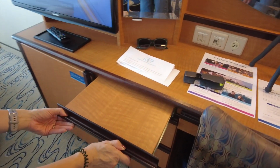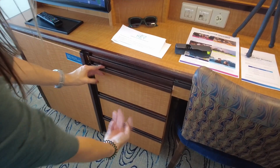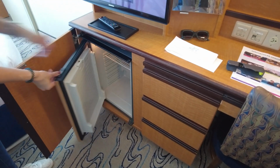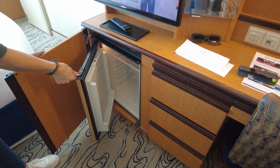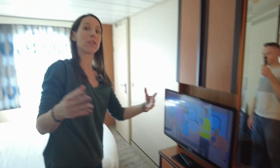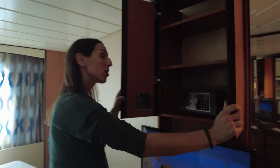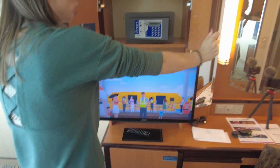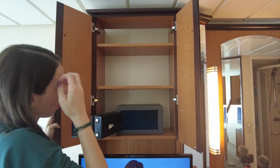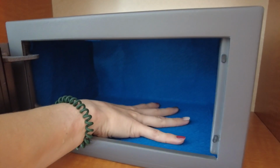I don't really know what else that would be. Or to set your makeup accessories. Maybe. And all of the other drawers as well. Beside that, I think this is probably just a beverage cooler, not a fridge. TV, of course, and above that, another set of shelves with your safe. I would say you could fit an iPad in there. Definitely not a computer though. And for scale. Got it.